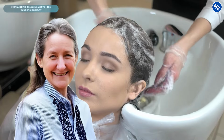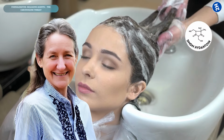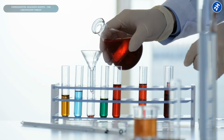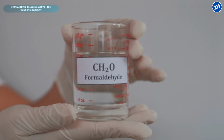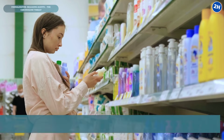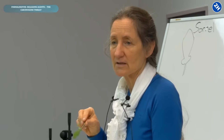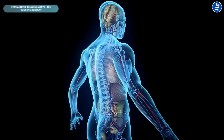Dr. Barbara O'Neill raises critical concerns about formaldehyde-releasing agents in shampoos, such as DMDM hydantoin and quaternium-15, which gradually release formaldehyde over time. These chemicals, used as preservatives, are known to keep cosmetic products shelf-stable, but they come with significant health risks. Formaldehyde itself is a well-documented carcinogen, and its presence in everyday hair care products exposes users to potential harm through prolonged repeated use. Dr. O'Neill points out that even in trace amounts, the cumulative exposure to formaldehyde is worrisome, as the body absorbs these chemicals through the scalp and skin.